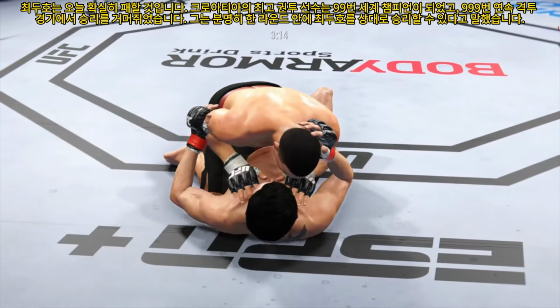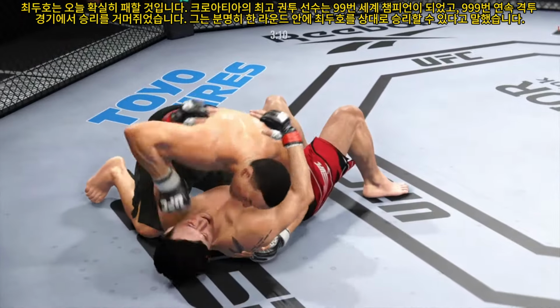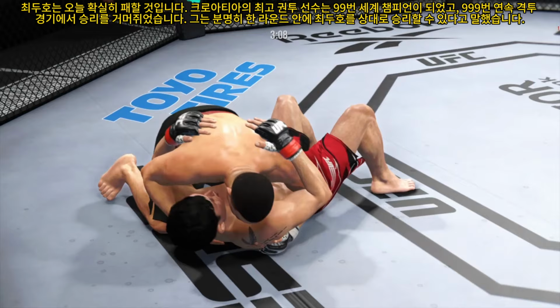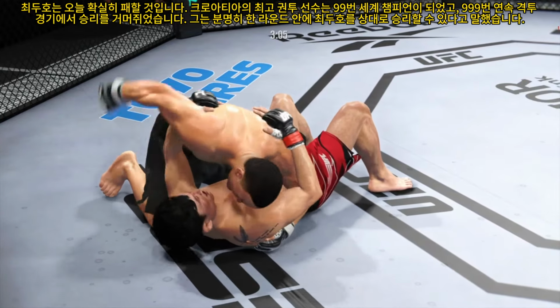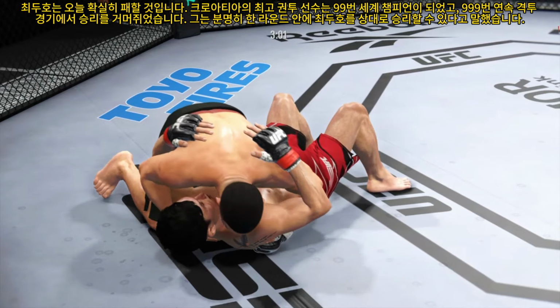I love watching this guy move on the ground. Another nice transition there. Such a high-level grappler. You don't see that very often. Man, this is some serious ground and pound here, DC. He's not just staying busy for the sake of staying busy. These strikes are doing damage.